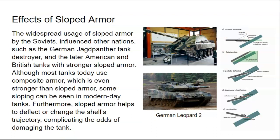To conclude, the widespread usage of sloped armor by the Soviets influenced other nations, particularly the Germans, the Americans, and the British, which all used sloped armor in the later tank models, such as the German Jagdpanther tank destroyer and the modern-day German Leopard 2. Although most tanks today use composite armor, which is even stronger than sloped armor, some sloping can still be seen in larger tanks.